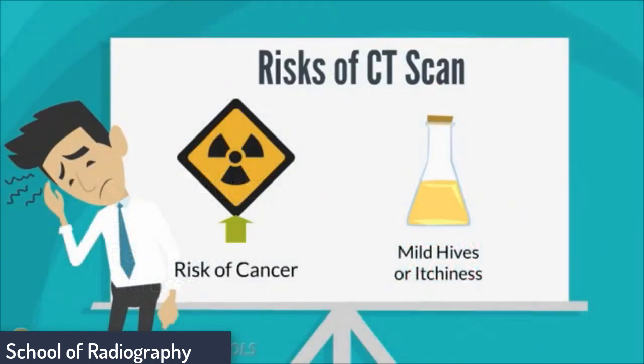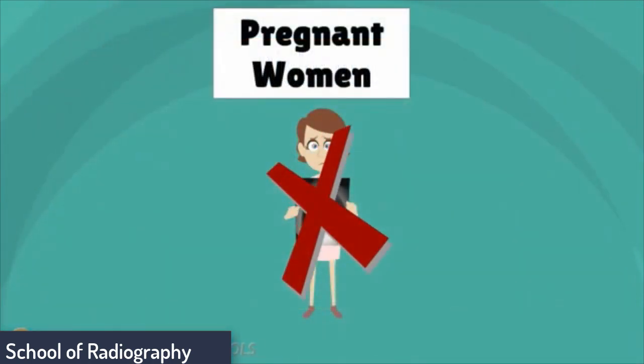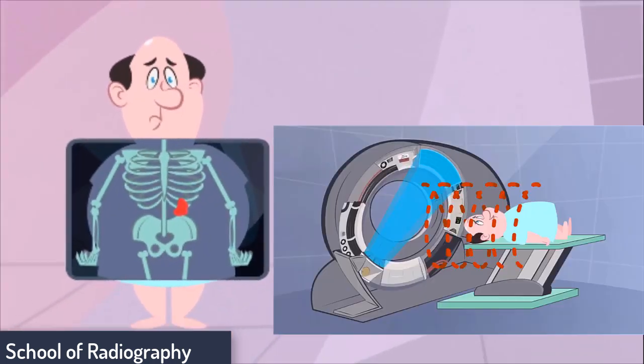The ionizing radiation from the X-rays has been linked to increased risk of cancer, although it is a low possibility. The most common risk of CT scans is a reaction to the contrast material, which is generally mild and results in hives or itchiness. Similar to MRIs, pregnant women should not undergo CT scans in order to avoid radiation exposure to the fetus.